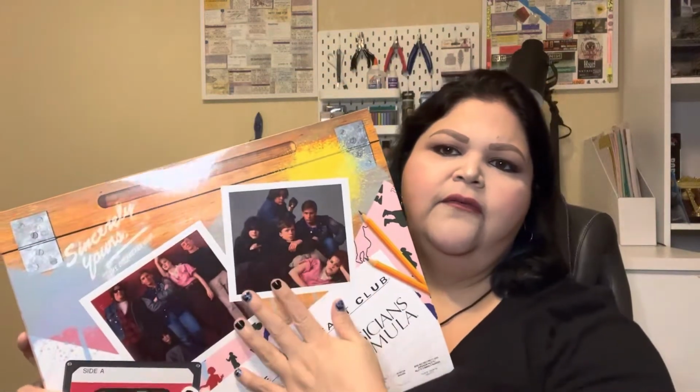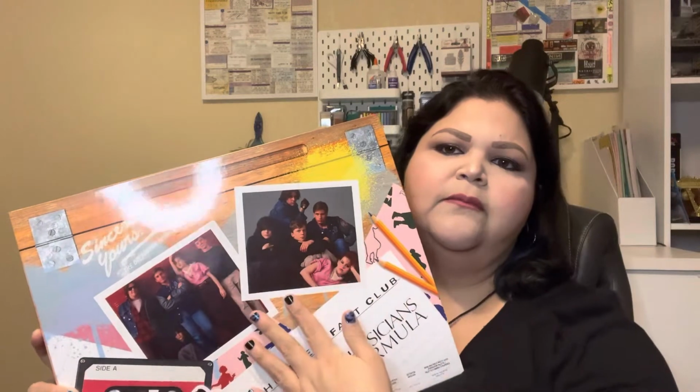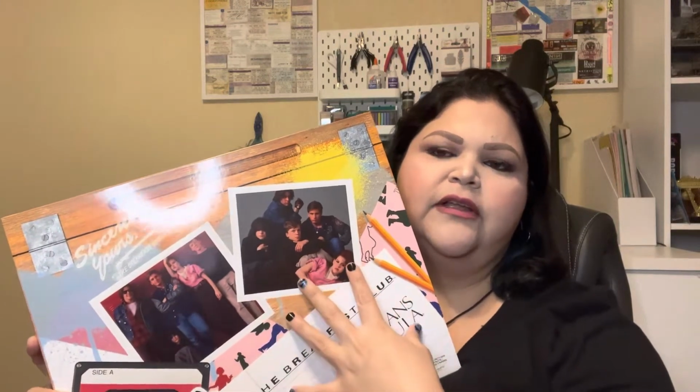This is the entire collection in this box. Now this box is pretty dang cool. It has all the different character labels. But these are the photos on the cover of the box. There's the movie, very famous movie poster stills. And it's kind of hard to see, but I am wearing my Breakfast Club shirt. It says Squad Goals, and it's got the guys, this picture here on my shirt.